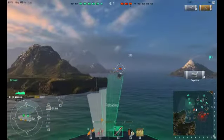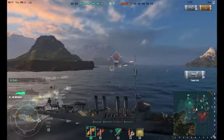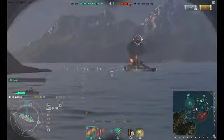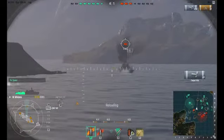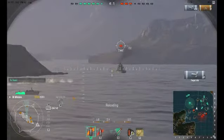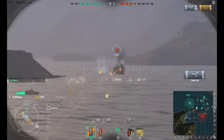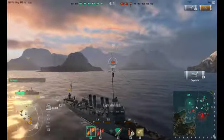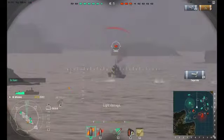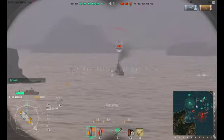Let's see, can we get a torpedo spray on them? Don't think that's gonna hit, but you never know. It's worth a try. No, it's not hit at all. We forced it bad. Didn't even see shots being fired. Nope, he turned left.